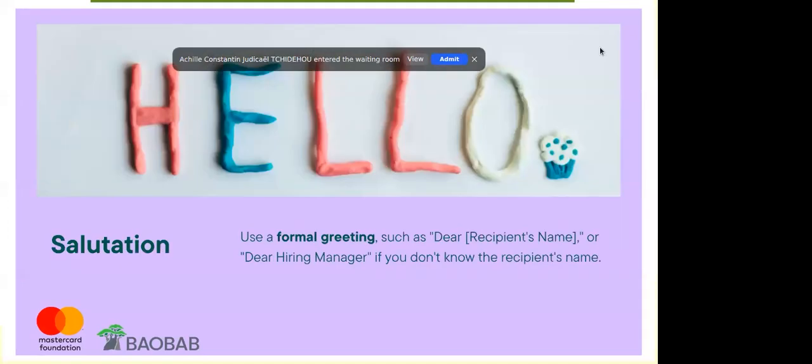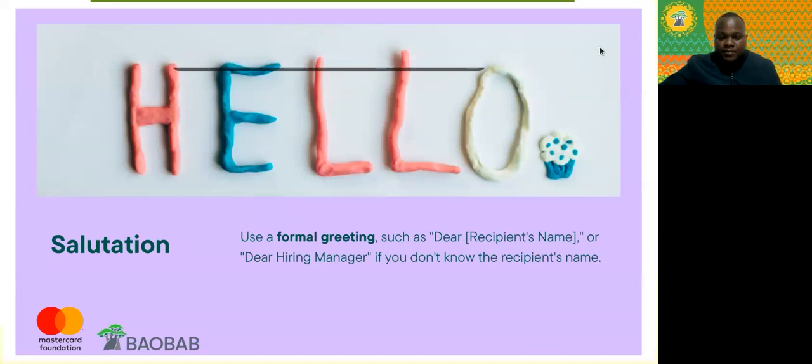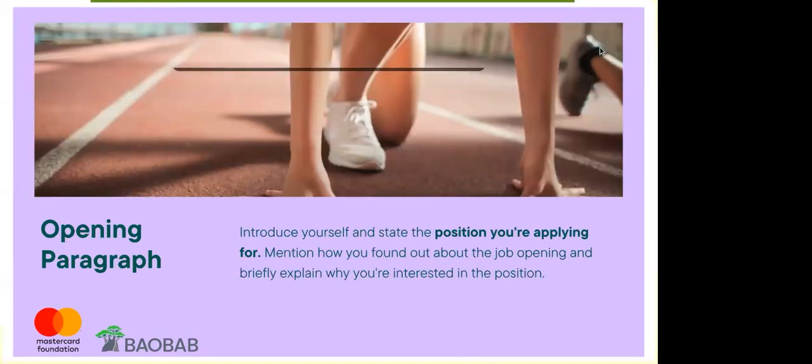Also use a formal salutation, like dear hiring manager, or dear and the recipient's name, in this case the name of the hiring manager. Okay, so then we have our opening paragraph. Use that to introduce yourself and state the position you're applying for. Also, how you found out about the job and why you're interested in that position, briefly.